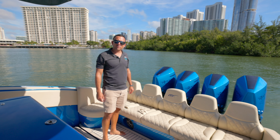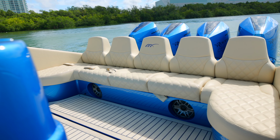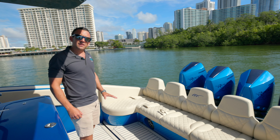Here on the stern of our 43 Midnight, quad 450Rs in the custom Midnight Blue. Coming forward a bit, tons of seating, as Midnight always does well. Under this aft seating is our Seakeeper 3, and the custom teak inlay, ease of use, easy to clean, doesn't get hot, weathers well, all that you would need.